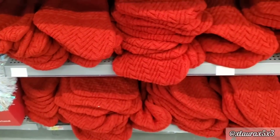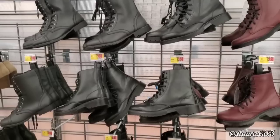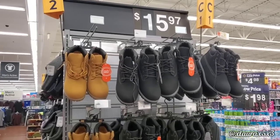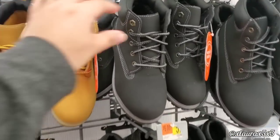I went over by the shoes to see if there was anything new. I found these women boots, $19.98 in black. And I do update you guys on a weekly basis. They have these $15.97 for men in two versions.